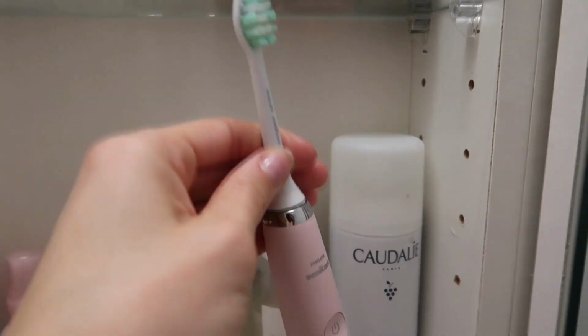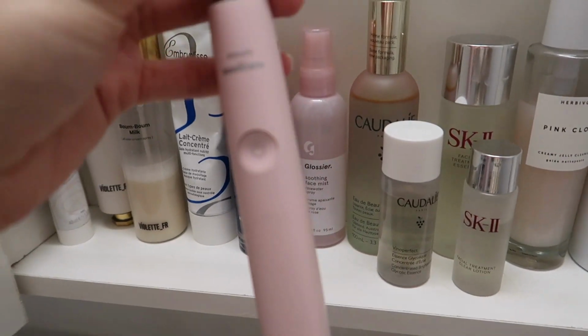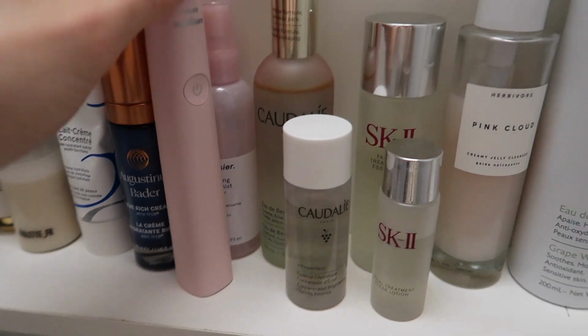And then I have my toothbrush. Oh. This is from Philips. This is the Philips Sonicare. I actually really, really like it.